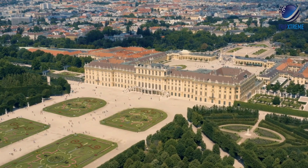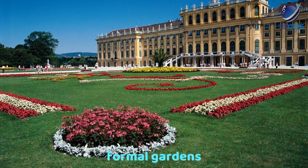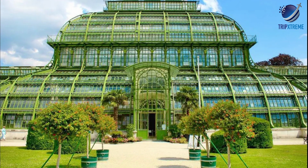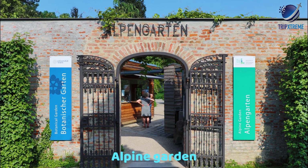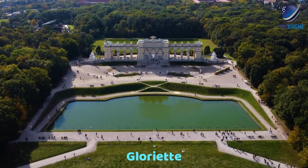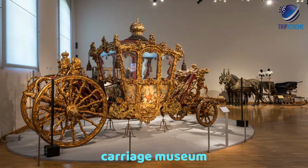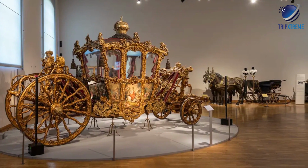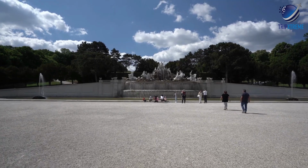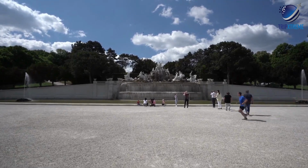Your visit to Schönbrunn should include the many attractions spread throughout these grounds: formal gardens, a labyrinth, the palm house filled with tropical and exotic plants and butterflies, an alpine garden with a farmhouse, Europe's oldest zoo, and the classical Gloriette, a grand marble structure crowning a hill above the gardens. A carriage museum in the former winter riding school displays dozens of historical state coaches and sleighs. The entire palace and gardens complex is a UNESCO World Heritage Site.